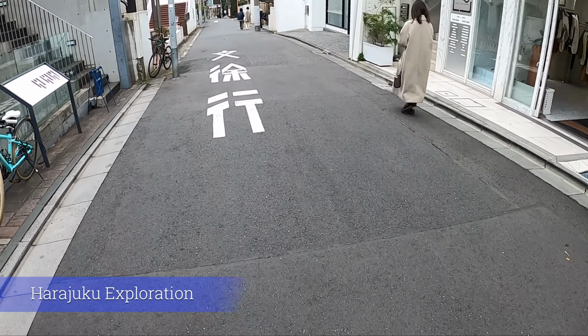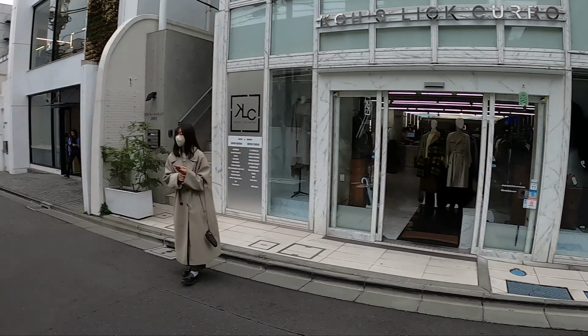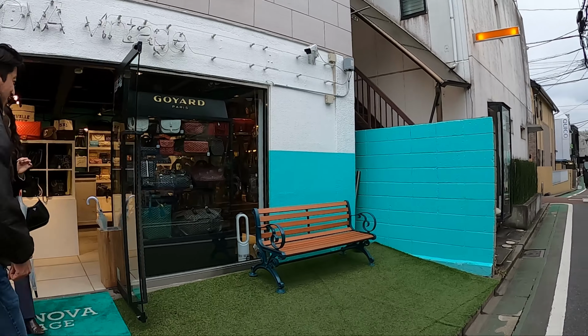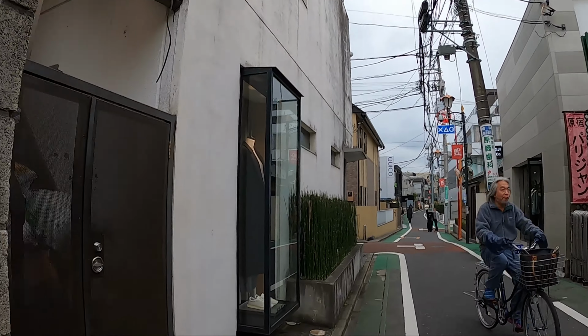After you're done, head on out and explore Harajuku. Harajuku is one of Tokyo's most unique areas, usually known for its youth and fashion. There are plenty of dining options if you want to grab lunch here, and plenty of boutique stores to check out. It's also a great place if you're a sweet tooth, with tons of sweet shops located here.